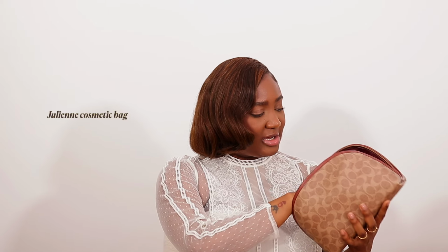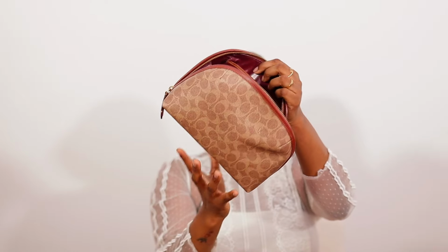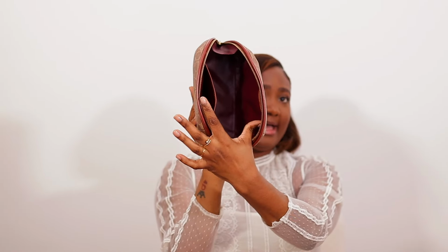It's stuffed right now just to keep the shape a little bit, but it is pretty spacious, you guys. This is a very spacious cosmetic bag where I put all of my things, and I went to Haiti and it fit everything. I think I even had my perfume in here, all of my makeup. It just fit a lot and I really love it.